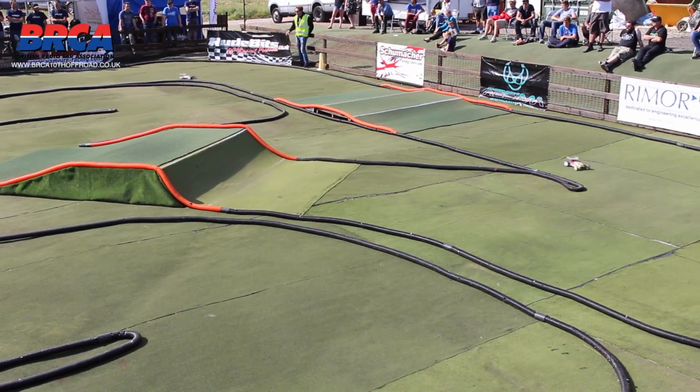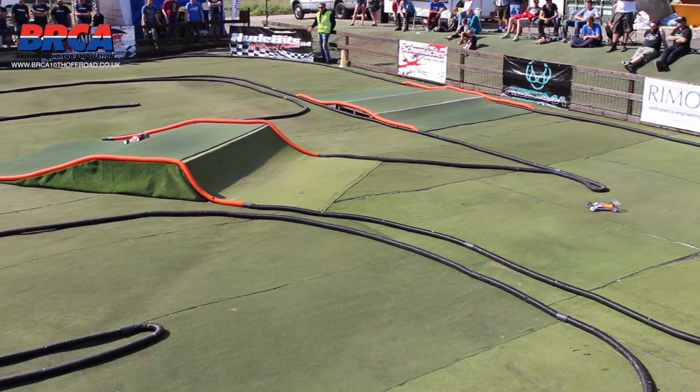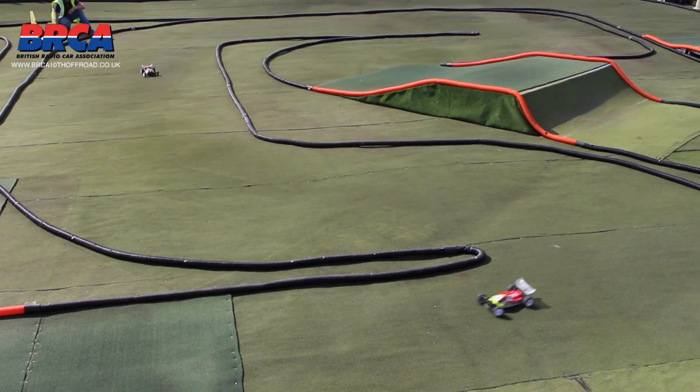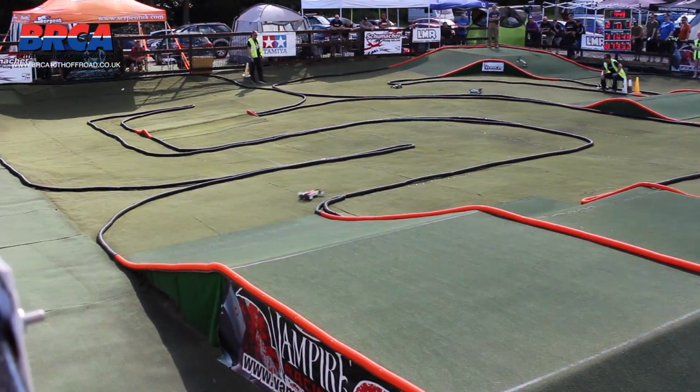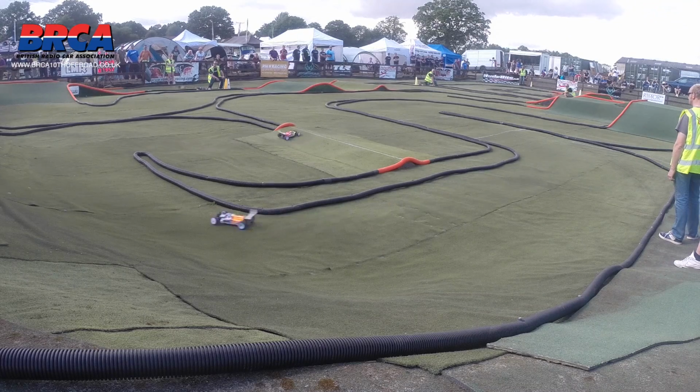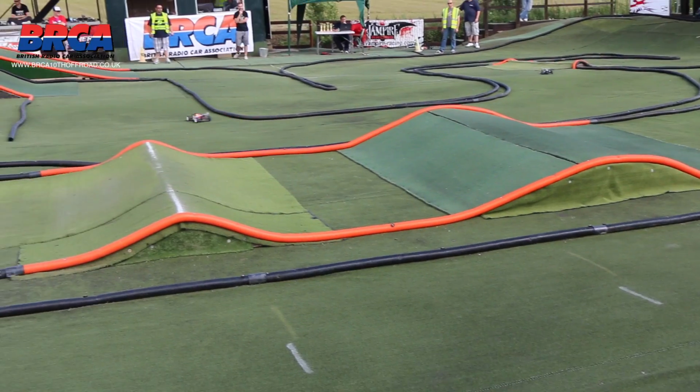Will they get through? Yes, they're doing just great for another lap. Look at this. So it looks like they will get through for another lap if they stay clean. So here comes Craig over the centre table, and Martin looks closer again. They come round, cross the line, and they are on their last lap. So we're going to watch this through.